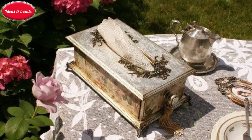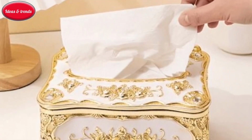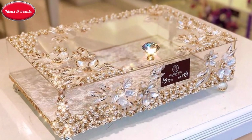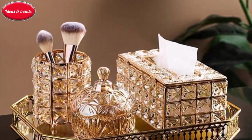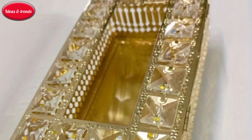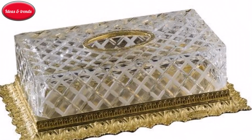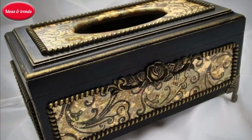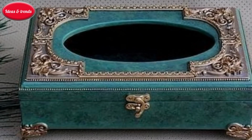Number 3. Medical needs. Tissue boxes are often found in healthcare settings, as tissues are useful for patients and medical professionals to clean hands, cover sneezes, or wipe instruments. Number 4. Cosmetic application. Tissues are widely used in makeup applications to blot excess oil, remove makeup, or clean up any mess during application. Number 5. Decorative and functional. Tissue boxes often serve a decorative purpose, available in a variety of designs and materials, blending well with home or office decor while serving their practical function.